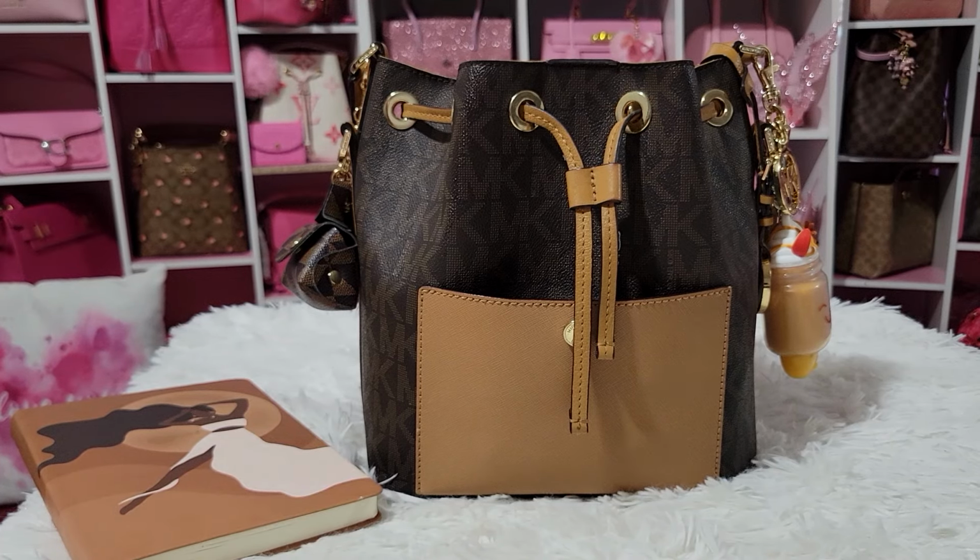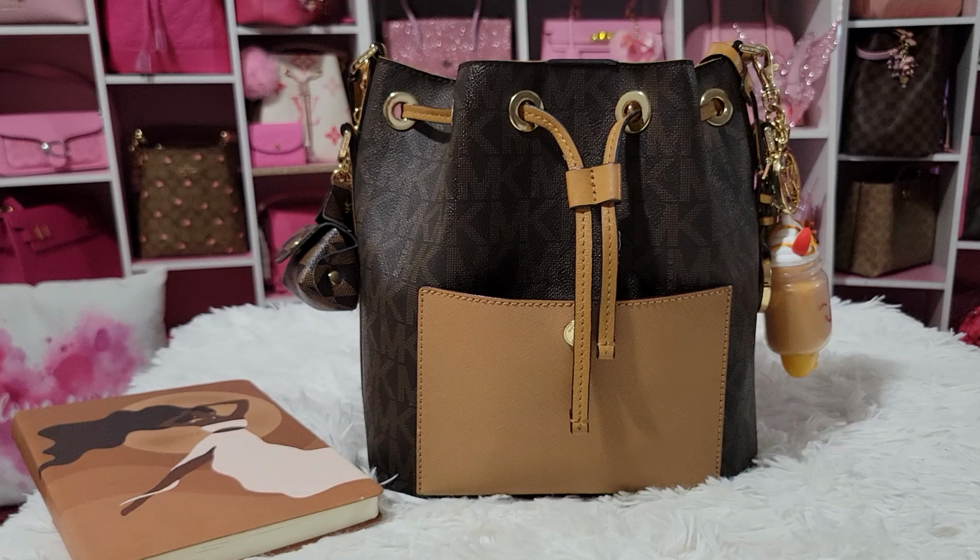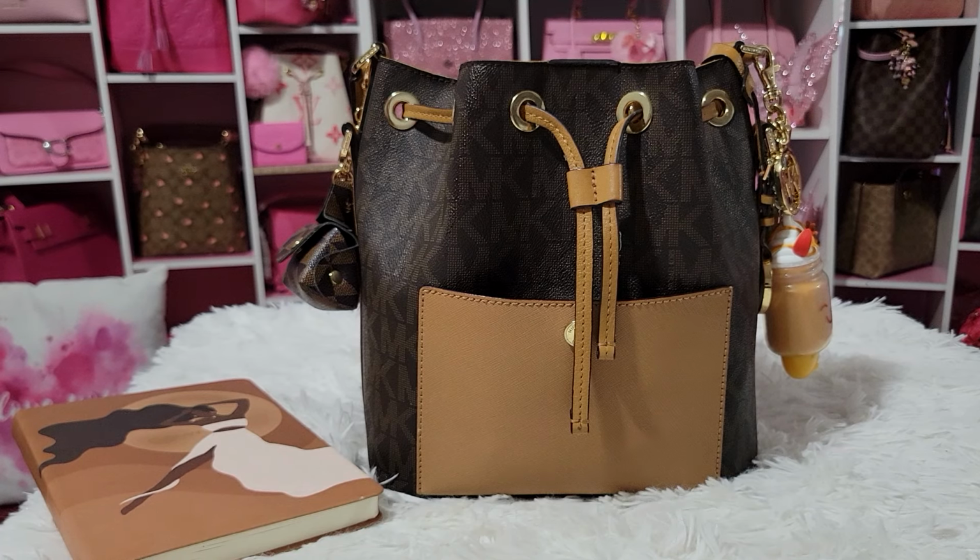Hello everyone. So today I'm going to show you what's in my Michael Kors bucket bag. I'm not sure the name of this bag because I did get this from Poshmark, but my TJ Maxx does have a lot of MK bucket bags, but not this style. So I'm not sure what the name of it is, but I love it. I love the two-tone brown. I think it looks really pretty together.